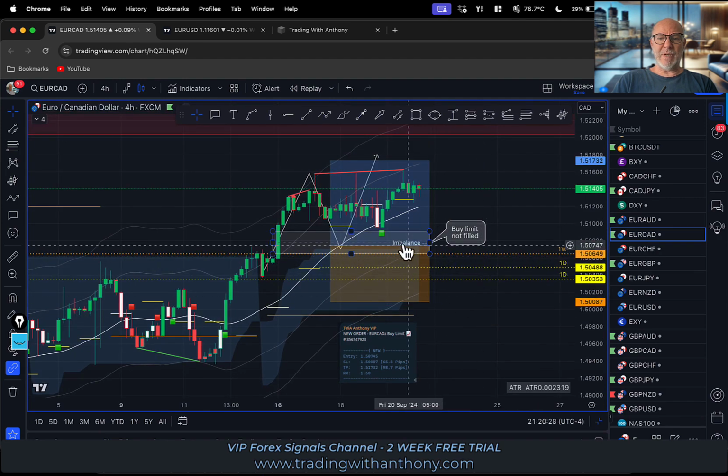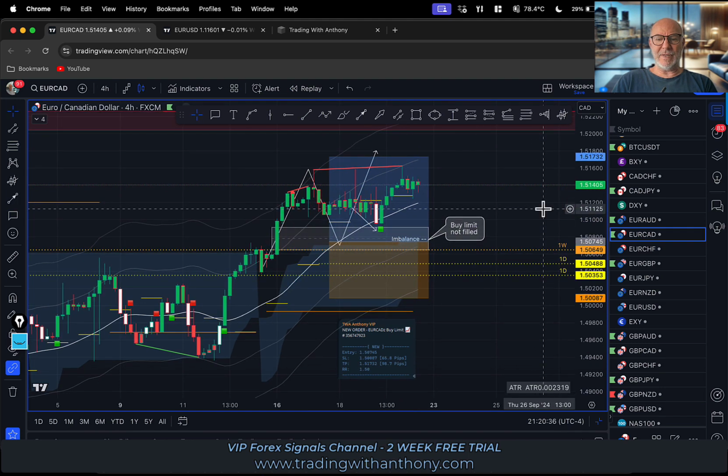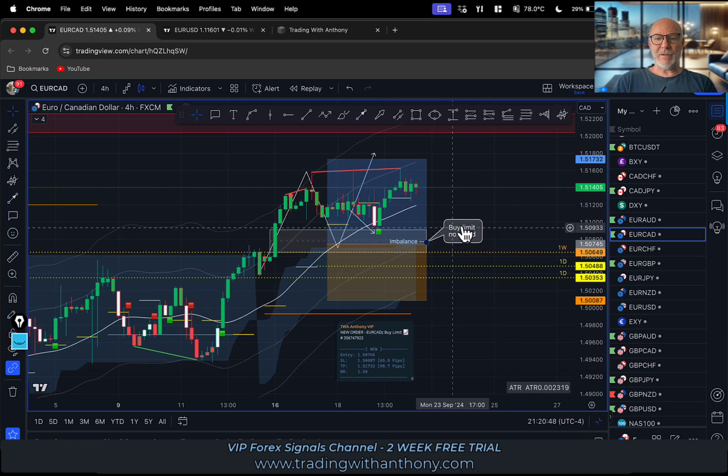Yeah, this was a buy limit. It didn't quite touch it. We traded down into this level here, and we didn't get a fill on that one. So that's history. See the sideways price action here. I think it wasn't filled, so we'll just let that one go.